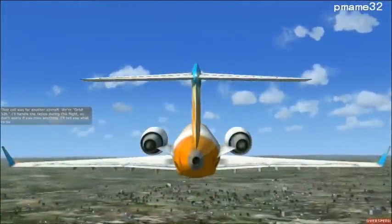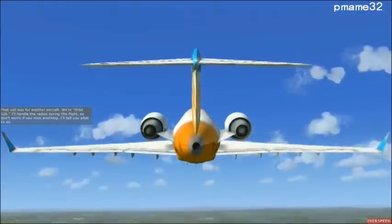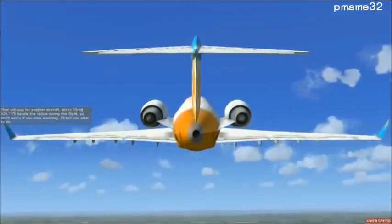That call was for another aircraft. We're orbit 526. I'll handle the radios during this flight, so don't worry if you miss anything. I'll tell you what to do.